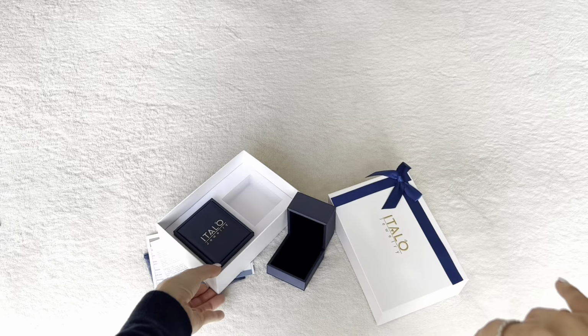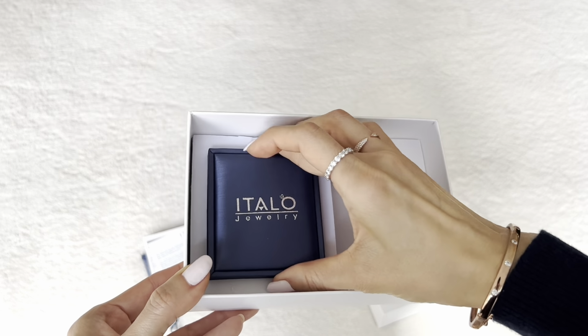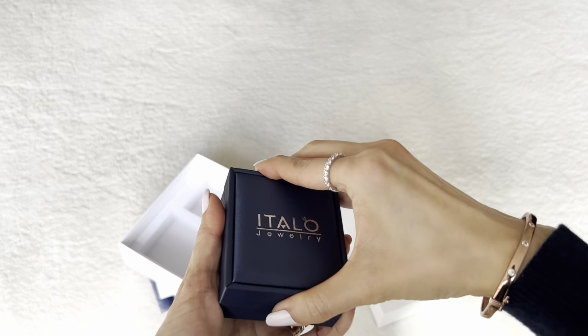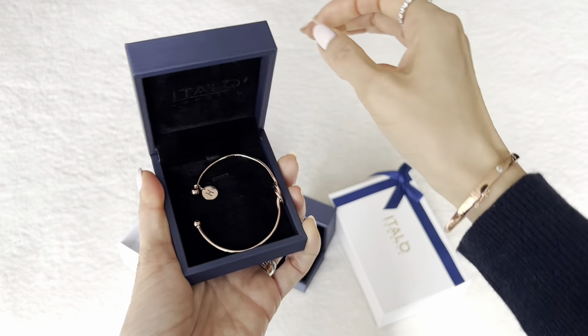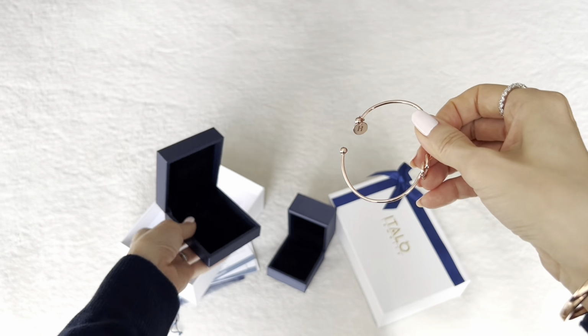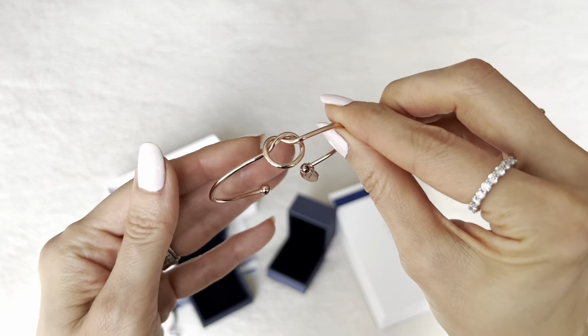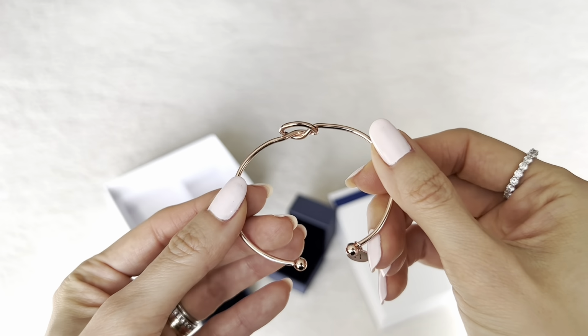And then the other one that I chose is a little bit more personalized. And this I think would make a great gift for yourself, your daughter, your friend, sister, mom. It's a really simple bangle, and it's called the open twist bangle. Isn't that so cute? And this is also rose gold plated.